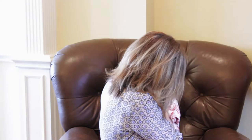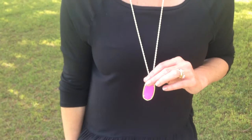These I purchased last year at Nordstrom, but they are still available. So you can definitely pick those up. And I had a little necklace, and I think I've lost it. But with this, I'm wearing the Rain necklace from Kendra Scott in the gold and pink. I love pink and leopard together, and so I thought that was a really cute look.